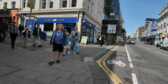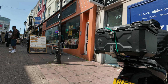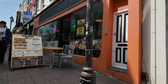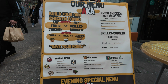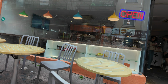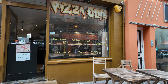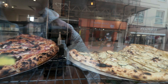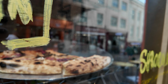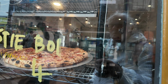Final one, which is called Cranbourne Street, which takes you then up to Churchill Square steps. You've got your Korean food. Gives you a view of what they got. Not very busy in there. It's called Yeasty Boys Pizza Club. $3.75 for a slice of pizza. They cook it all on premises. Oh, that looks nice.